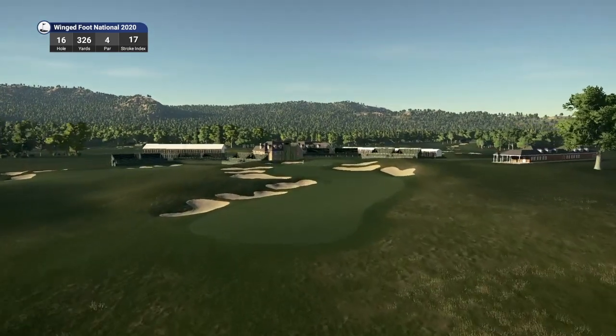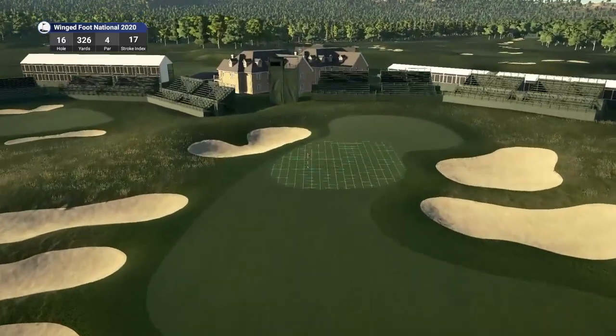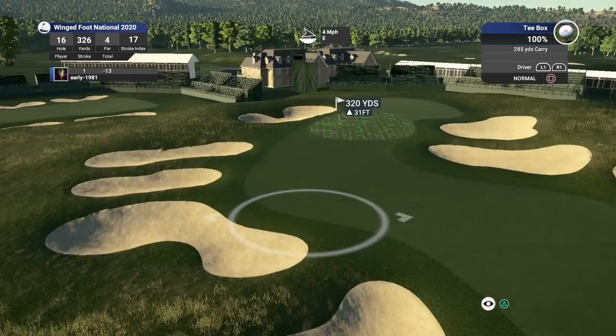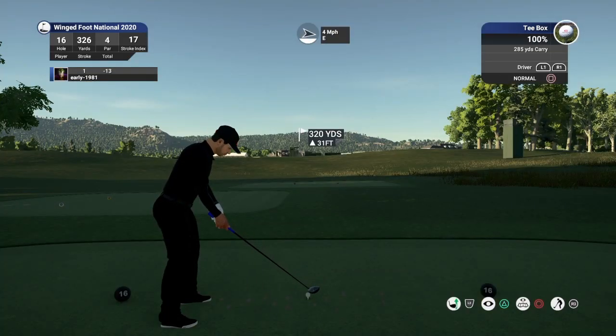The amount of fantastic courses we've played on the channel recently is beyond belief. But I'd love to know the amount of bunkers that are in this course. There is some amount of bunkers here. Lots of them are in play. Lots of them are obviously for visual aids to make the course look better.